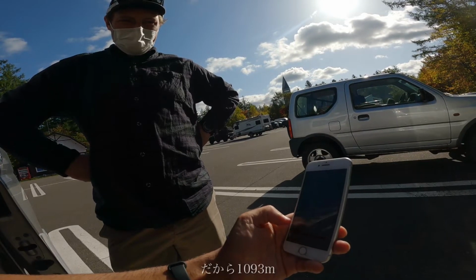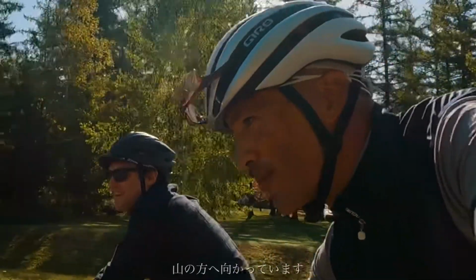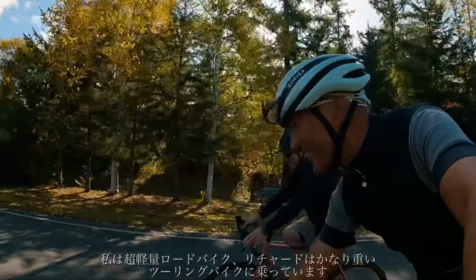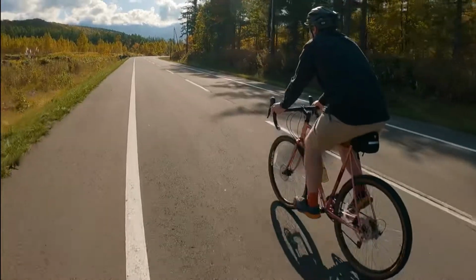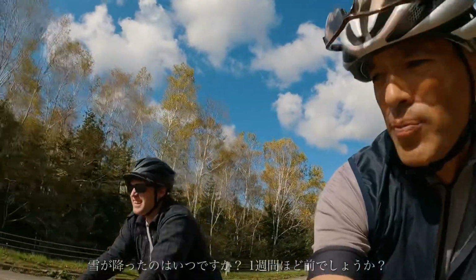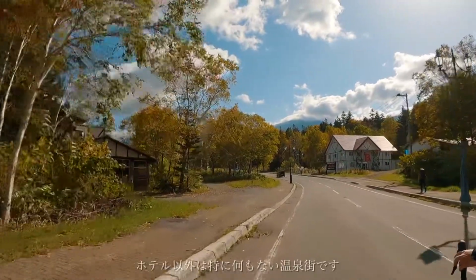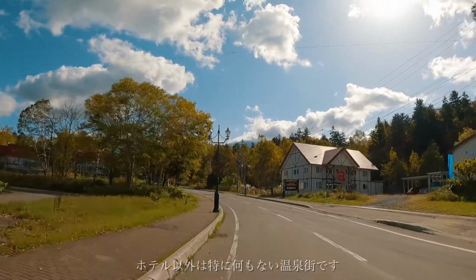So it's 1,093 meters. It's rolling out and we're headed uphill towards the mountains. Me on a high-end super lightweight road bike and Richard on a pretty heavy touring bike. I wonder if there's still snow on the peaks. When did it snow? About three days ago. So we've just come into Shirogane, which is the hot spring village of the area. Nothing much here except for hotels.